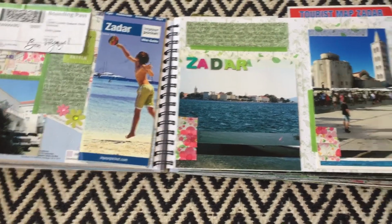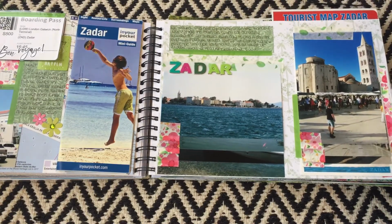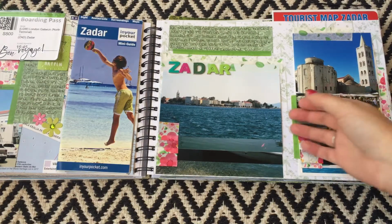I'm going to move this. There we go. So I tried not to use too many pages because I didn't have that many pages left, so I've done a lot of waterfall pictures in order to save room.